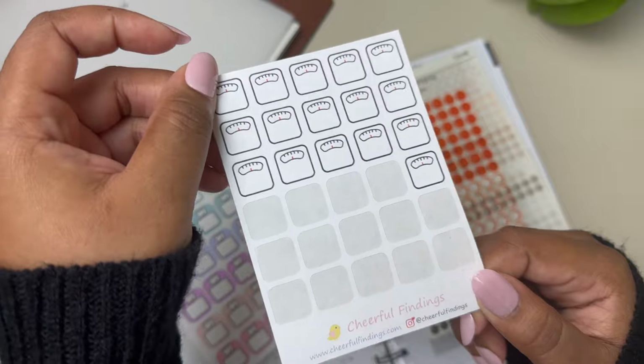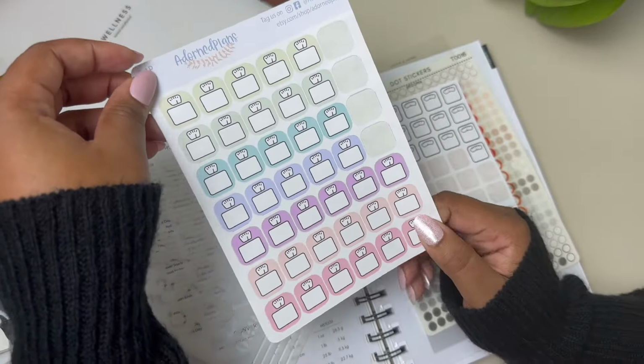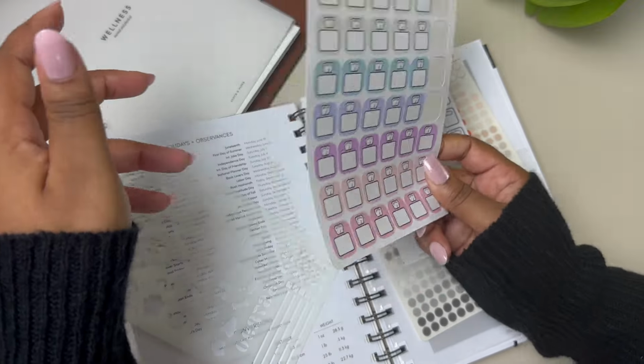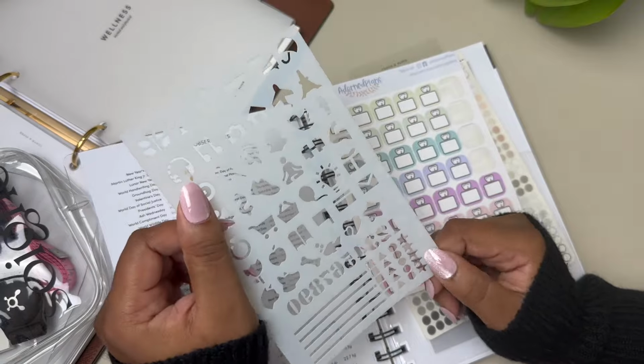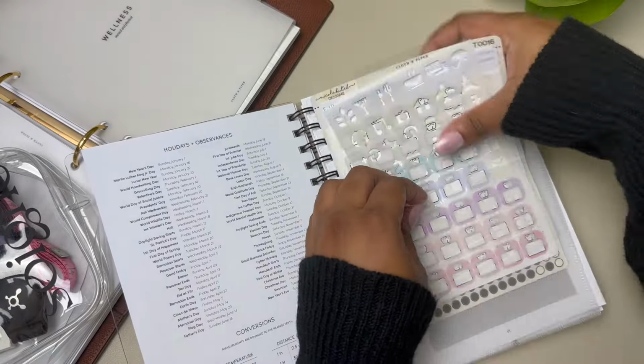These are from Cheerful Findings on Etsy. And then these larger colorful scale icons are from Adorn Plans. And this I use to log my weight on my monthly spread. The last thing in here is just a little stencil sheet, and I use this to mark how well I did that month on my monthly overviews.